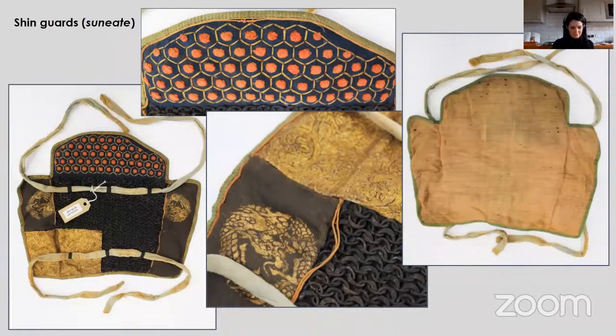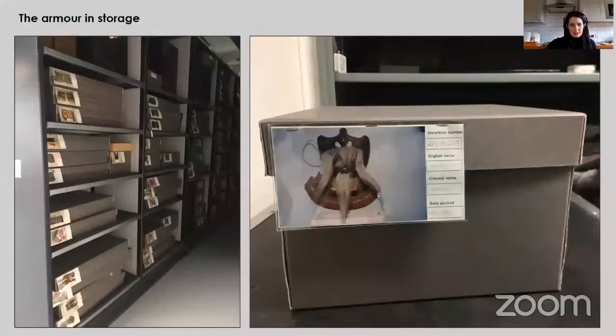Prior to being requested for loan, the armour wasn't on display. It was actually mostly boxed in terms of its individual components and kept in one of our stores, with only the torso section being kept on a mount. Condition-wise, there were a number of issues, and the armour was in need of significant intervention if it were to be able to withstand travelling, even the relatively short distance to Lotherton Hall.